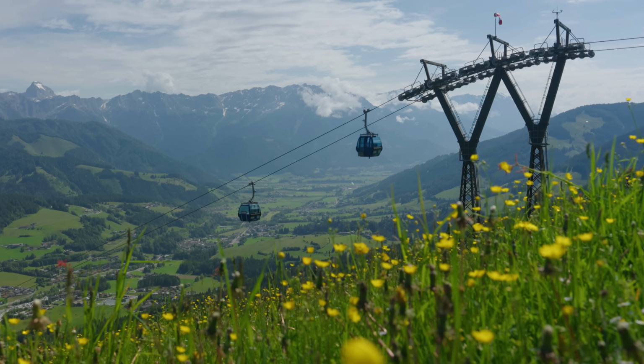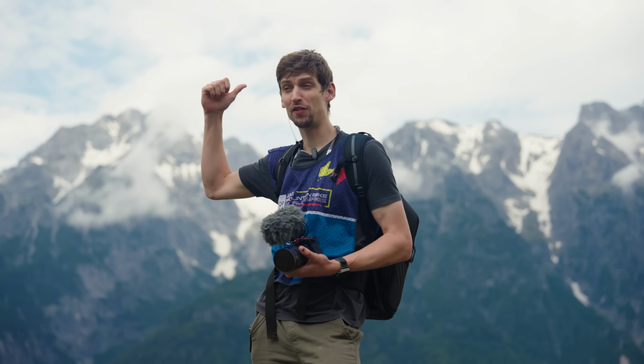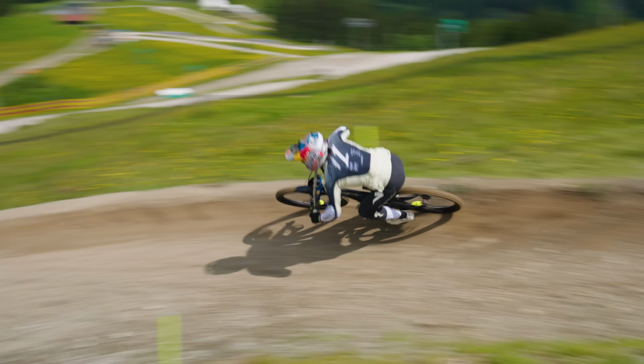Welcome everyone, it's Inside the Tape Day. It's the first day of practice here in Leogang for the third round of the 2024 Downhill World Cup. We've got a beautiful view behind us. We're up in the kind of lower part of the top section of the track.